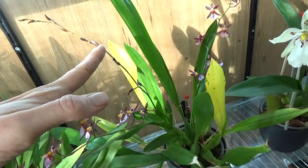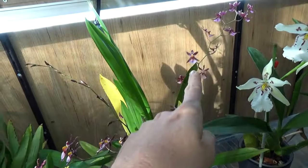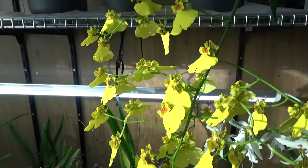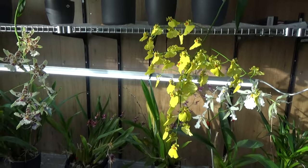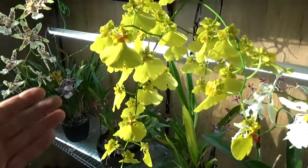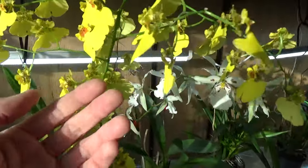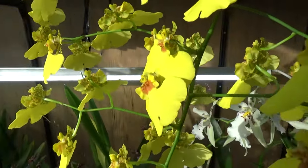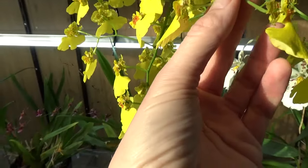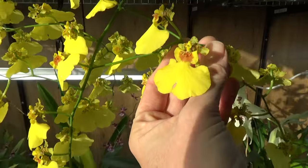There's a fresh spike coming here, an older spike there. Then we have this beautiful Dancing Lady spike. Look at this. It's quite a spike, I think. Let me grab one close up. Ah, here. Oops. I'm trying to work with the sun, believe it or not. There we go.